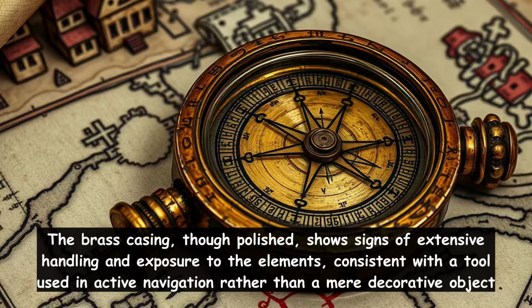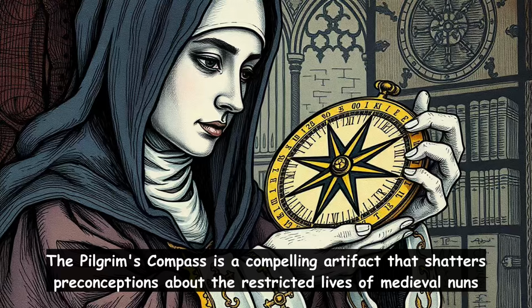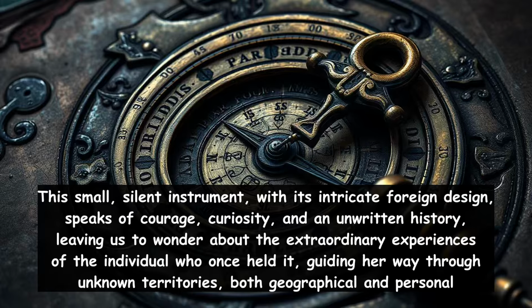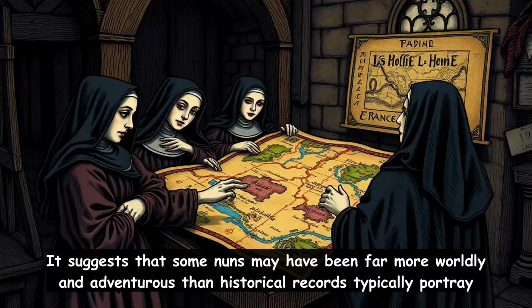The brass casing, though polished, shows signs of extensive handling and exposure to the elements, consistent with a tool used in active navigation rather than a mere decorative object. The Pilgrim's Compass is a compelling artifact that shatters preconceptions about the restricted lives of medieval nuns. It hints at a hidden narrative of adventure, of journeys to distant lands, and of lives lived beyond the confines of the cloister walls. This small, silent instrument, with its intricate foreign design, speaks of courage, curiosity, and an unwritten history, leaving us to wonder about the extraordinary experiences of the individual who once held it, guiding her way through unknown territories, both geographical and personal. It suggests that some nuns may have been far more worldly and adventurous than historical records typically portray.